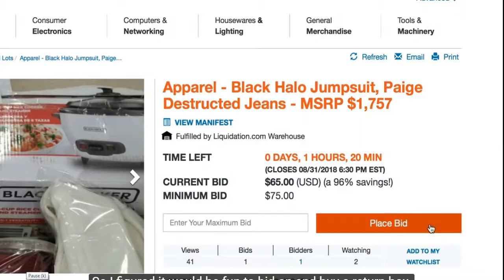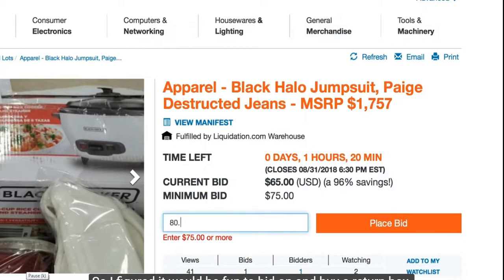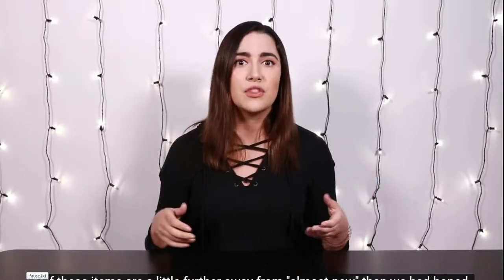So I figured it would be fun to bid on and buy a return box, and when it gets here, see if it's actually a really great deal, or if these items are a little further away from almost new than we had hoped. Alright, let's start bidding.